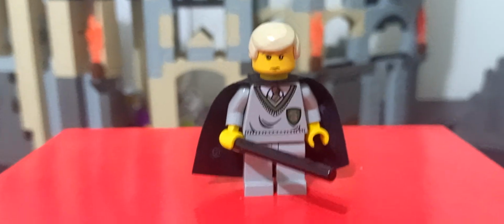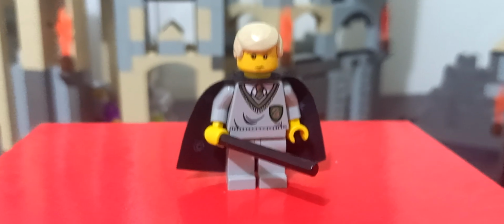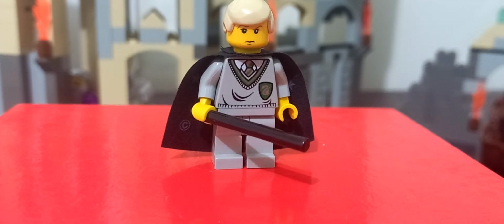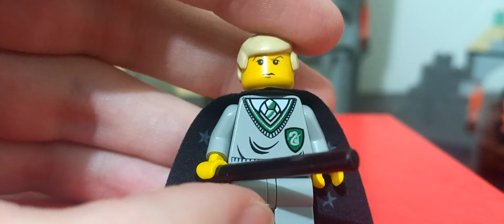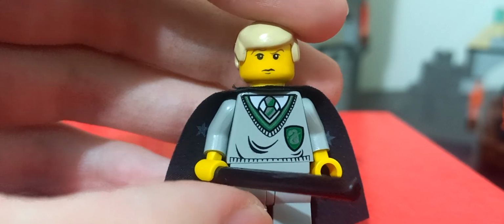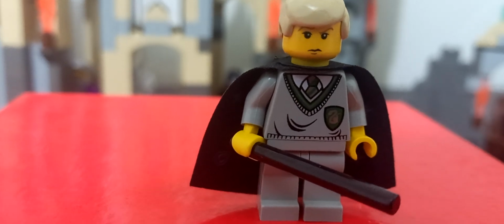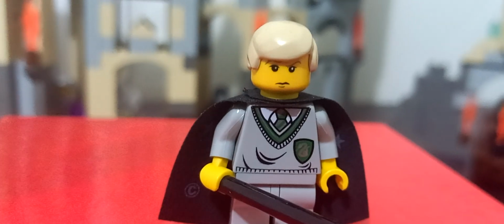Next up, we have Draco, who's actually different from the others. He has pretty much the same style with the same cape, but he has a Slytherin torso instead of Gryffindor, with green and silver, which is really nice. And he has the generic blonde hair, which fits the character pretty well. Maybe not perfectly like nowadays, but for back then, I think it was perfect.